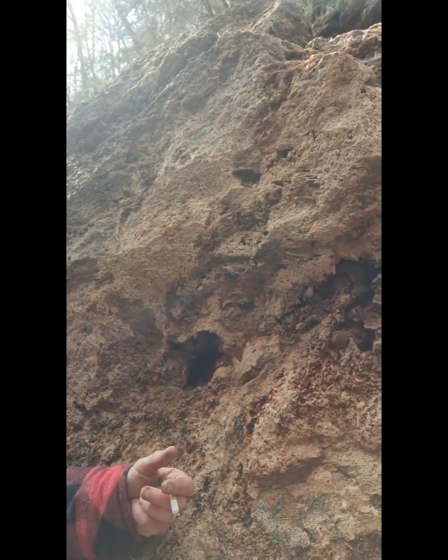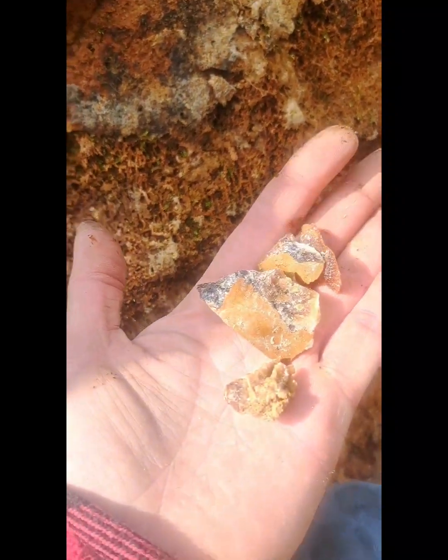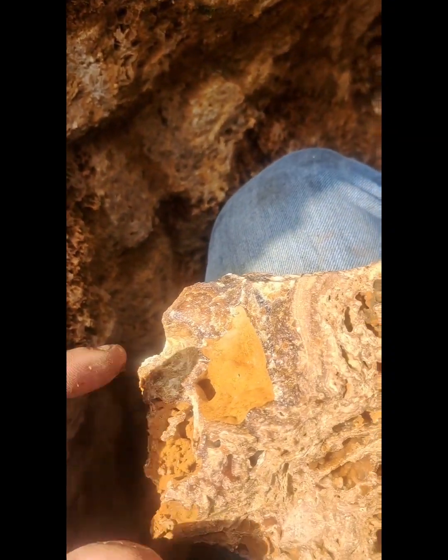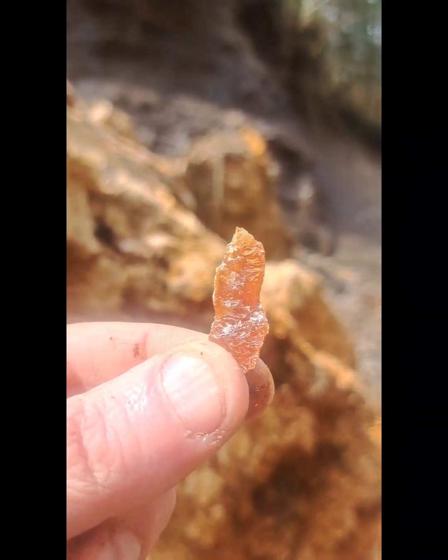So the other side of that boulder that I showed you guys is all open and exposed. It's loaded with the calcified moss and the travertine. And I found a handful of root beer stuff. Brown color in it. Yeah, right there. That's what I call the root beer. This stuff, if you put it in the tumbler, comes out pretty cool looking. You can even see a little bit of light through it.